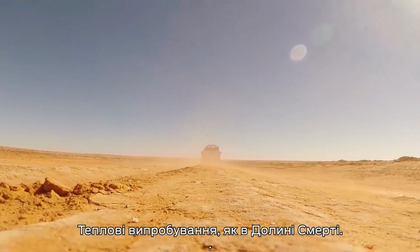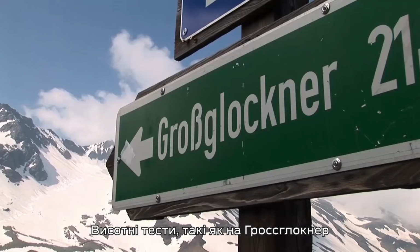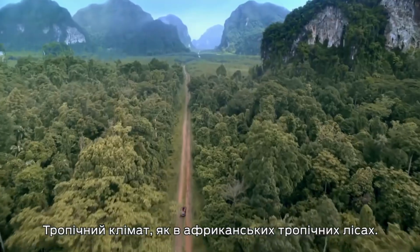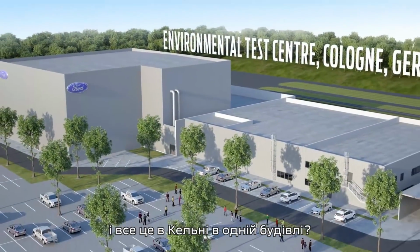Heat tests as in Death Valley, winter tests as in Scandinavia, high altitude tests such as at the Großglockner or in the Andes, tropical climate like in the African rainforest. In addition, storm, rain, snow, and all this in Cologne in one building.